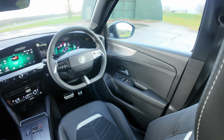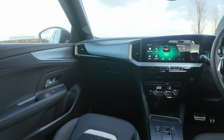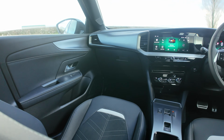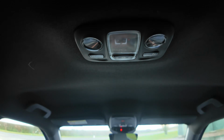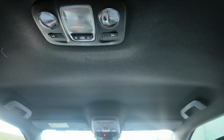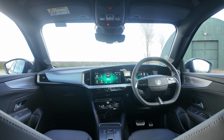The materials inside, apparently there are more recycled materials in here than before, so that's a nod to the sustainability factor. But our biggest complaint is with this dark headliner, which you get in the GS and the Ultimate versions. It makes it feel really dark in here. It's supposed to be sporty, but to be honest, we just prefer something a little bit lighter.